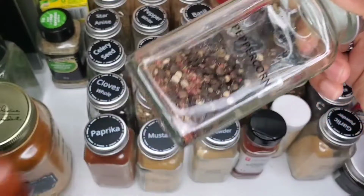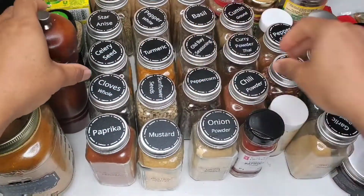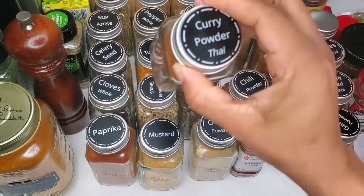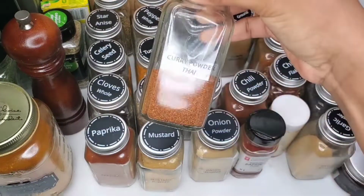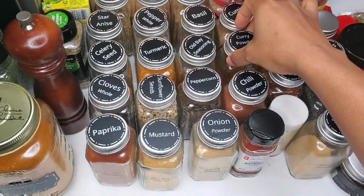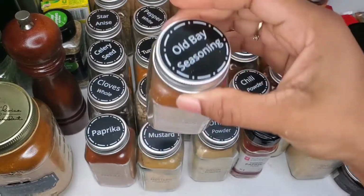So I have the peppercorns here. I have white, red, and black. And then I just fill up the pepper mill and use it whenever I want to. And let me see. Yeah, I have some Thai curry powder. So if I want to make some red Thai curry, then I can use that. And this, guys, Old Bay seasoning.